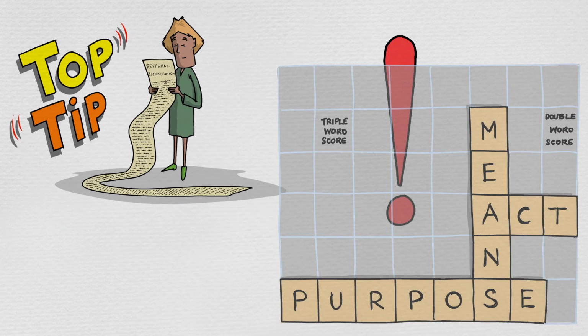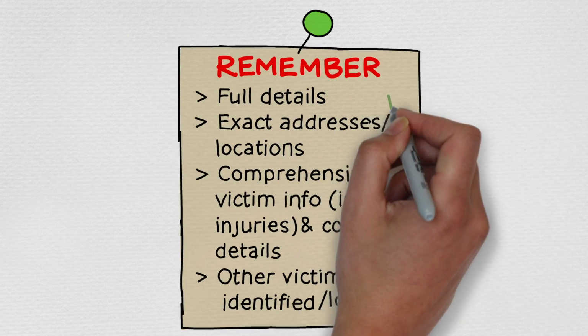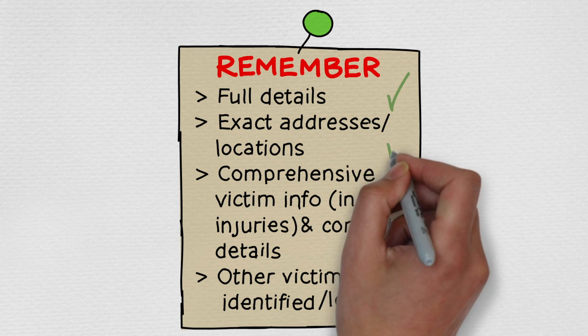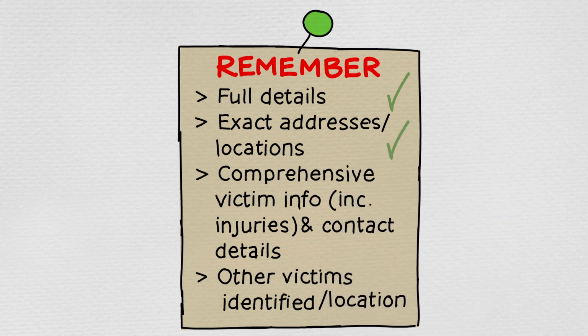Remember, when completing the NRM, think about the act, means and purpose. Think full details of the victim exploitation or trafficking, including how they came to notice. Exact addresses, locations of all exploitation trafficking in UK so that the NRM is sent to the correct police force as quickly as possible. Comprehensive victim information and contact details.